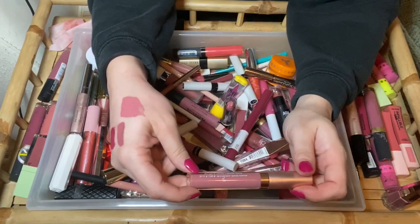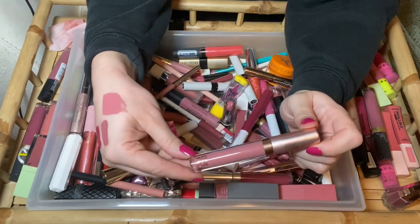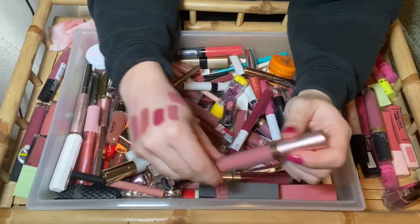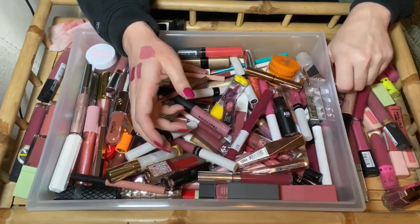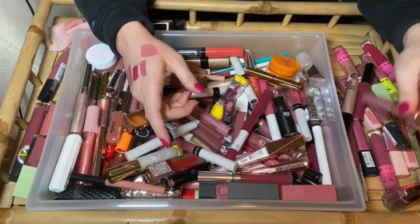It's the Mattificent matte liquid lip color from the brand Dollface. You can get this at Rite Aid, and the formula is so comfortable. I wish there were more places that sold Dollface because it's a pretty good brand, but this one I will take to my grave with me. I absolutely love this so much.